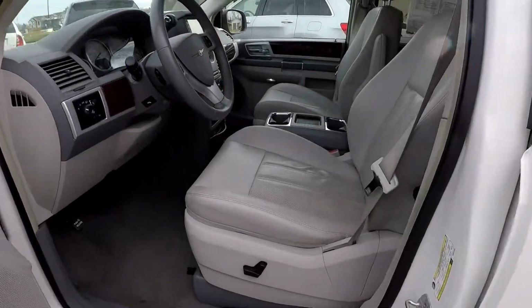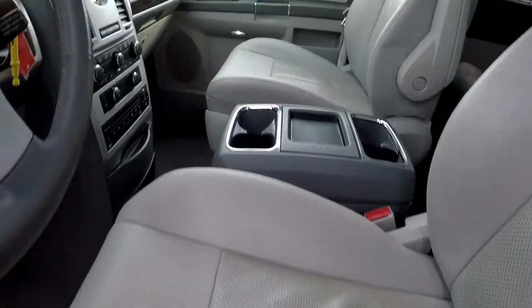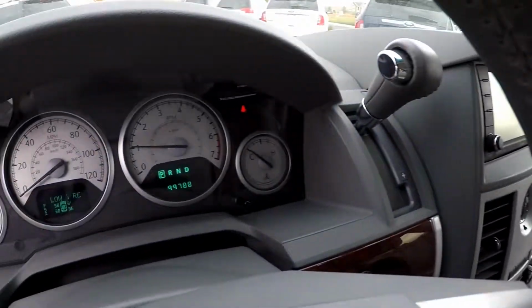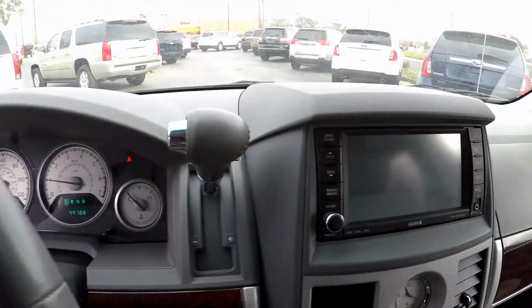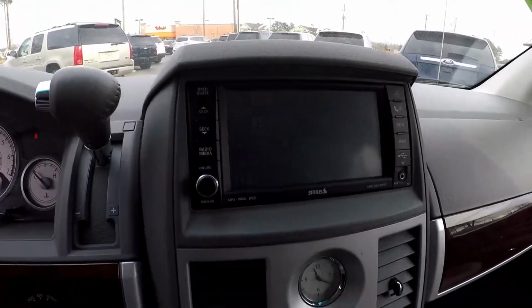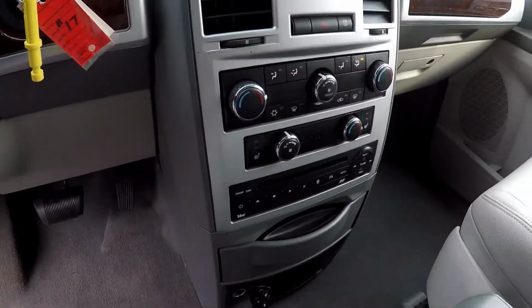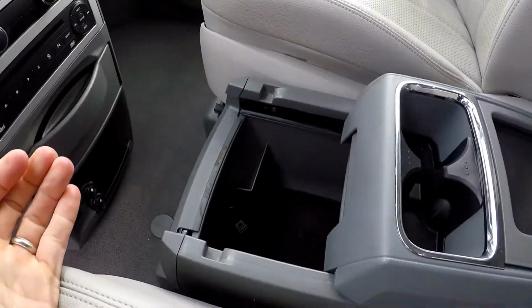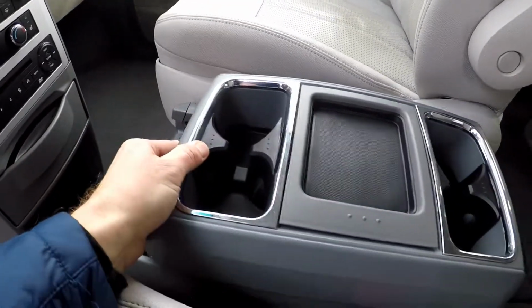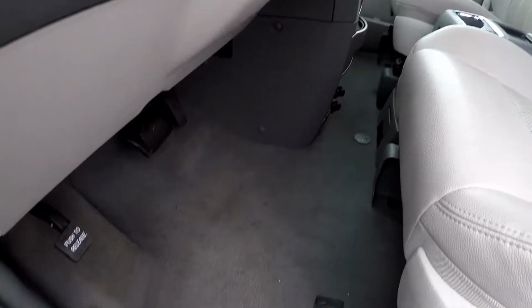Looking in the interior now, you do have full power for the driver's seat. Nice gray perforated leather. 99,788 is your current mileage. It does have AM/FM satellite radio, dual climate control, heated seats, lots of additional storage for the driver and front passenger. All the flooring is going to be gray.